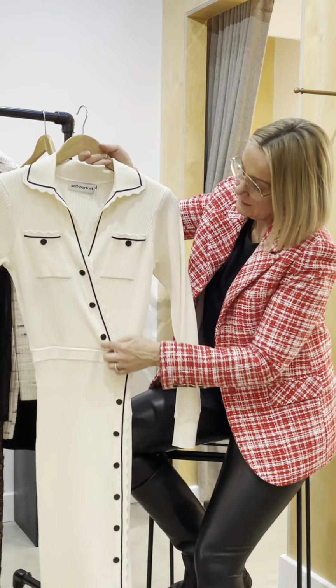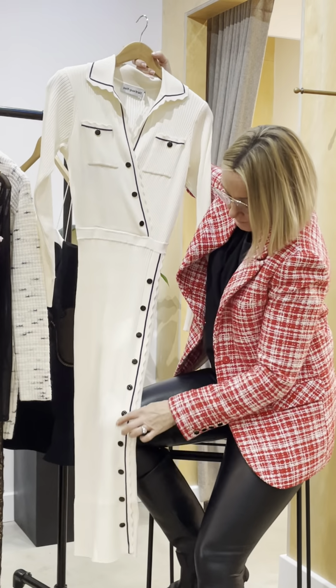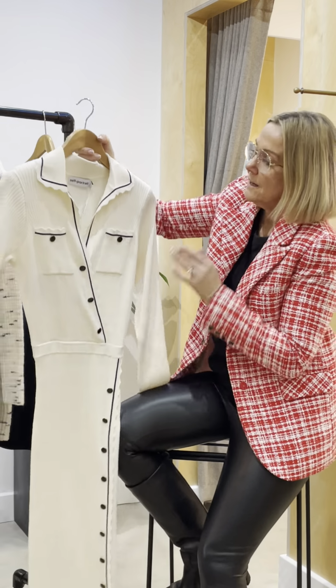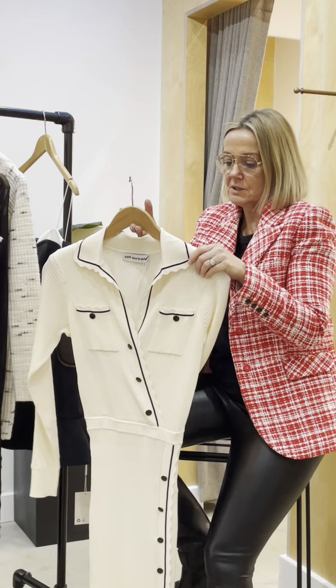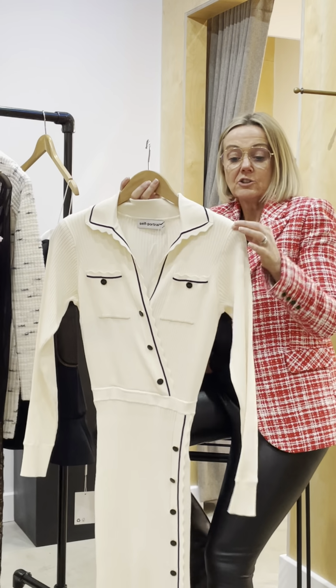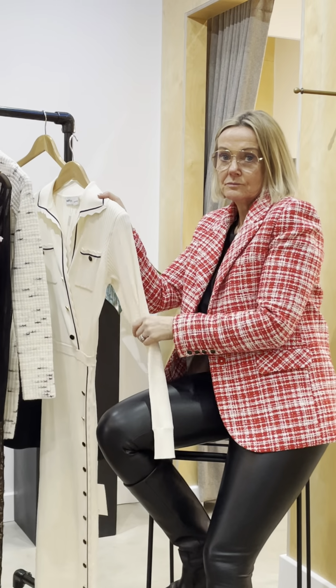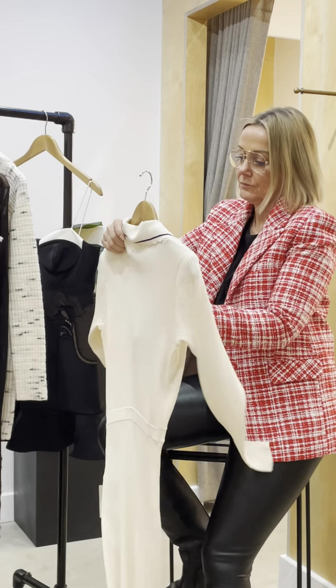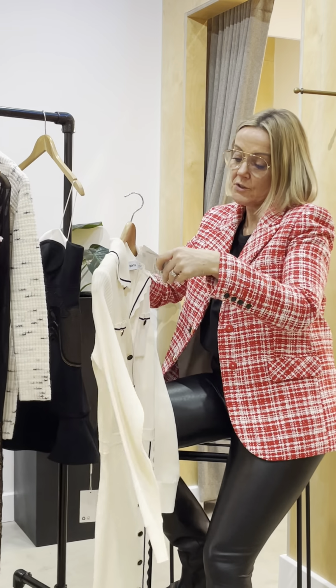So again, you've got these lovely elegant buttons in gold. You've got these two patch pockets. You can undo as many of these as you want to show a bit of leg. Again, Rebecca looked insane in this, didn't she, Jo? She looked absolutely gorgeous. And it's got a little shoulder pad too. She wore a gold strappy heel with the accents to the gold rim on the buttons, and it looked incredible. It's such a gorgeous occasion wear dress, and it's $380.